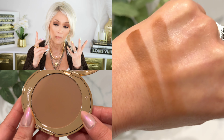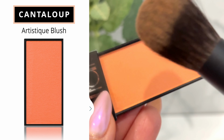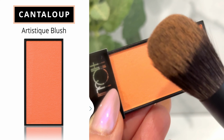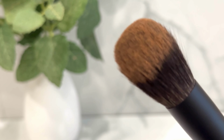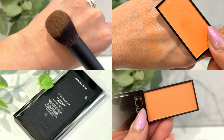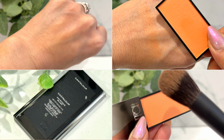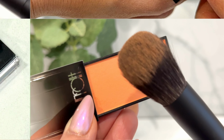And I do have my Surratt, just because I always get questions on this. I have my Surratt blush on in Cantaloupe. I love this blush. I love this shade. I love this formula. It's the greatest formula and the greatest color ever made. And you look at it and go, it's kind of orange, Kristi, but it's just the most flattering color in person. It really truly is.